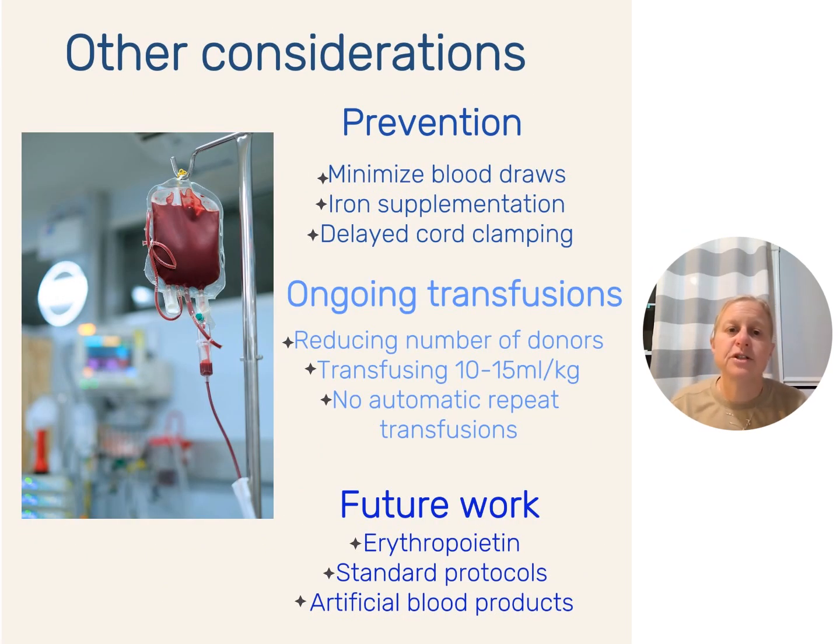So when we're talking about blood transfusions, what are some other things that we can think about? We're going to try to prevent the need for blood, so minimizing blood draws, giving the baby iron supplementation, delayed cord clamping. We used to give all of these blood transfusions, we don't do that as much anymore. Delayed cord clamping is a big part of that. These babies come out more robust with higher hematocrits.